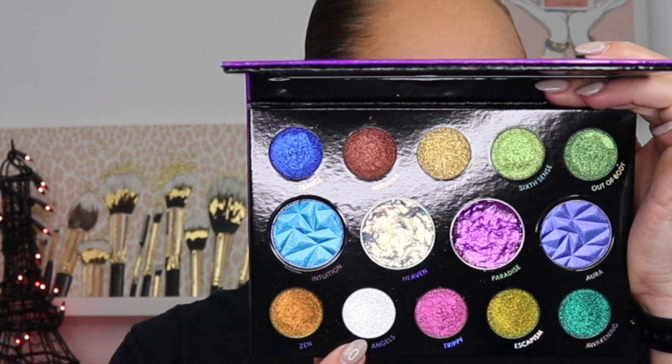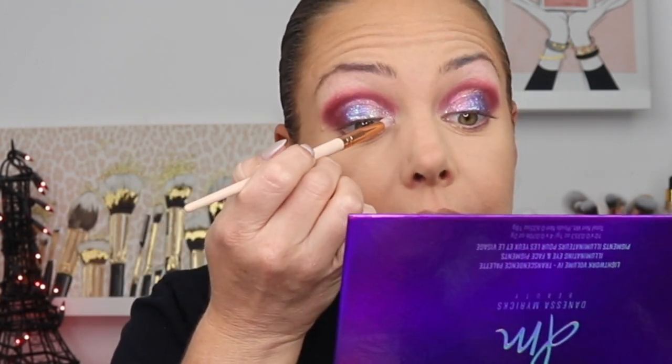And then for the inner corner, I'm gonna use Angels. I am not, however, going to use that for the brow bone, only because I want to use the next product on my brow bone. And I don't know if this is really what I want. I want to try it. Oh yeah, that's perfect. Never mind. That is stunning. This palette, you guys, I am having so much fun with this. I want to use all of the shades, but I'm trying to use some control.